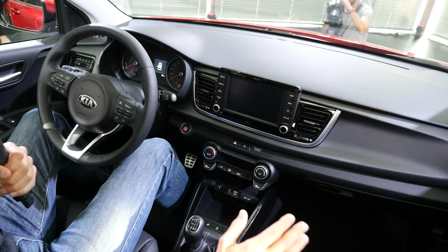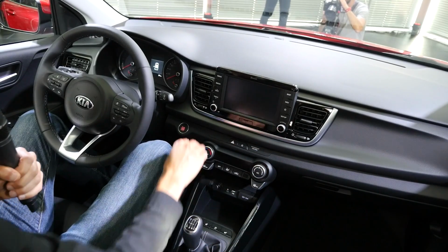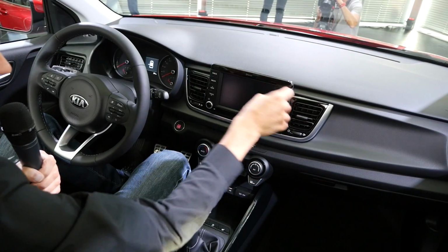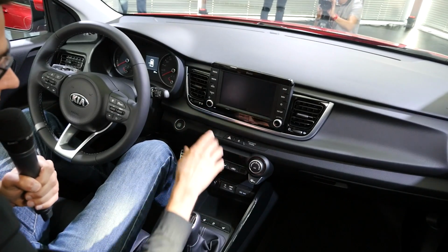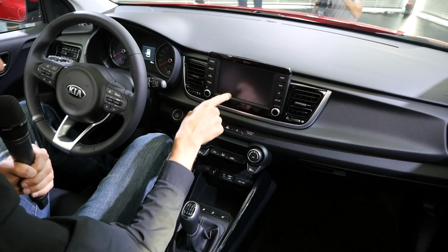Then the cockpit overview. This is really way different than in the previous generation. See here, horizontal layout as well, and the screen that has been, let's say, half integrated, a little bit stepping out there. It's a new 8-inch screen. Unfortunately, the key is not mounted in here, it's not on yet. But we can already tell you so far the infotainment screen has been updated.